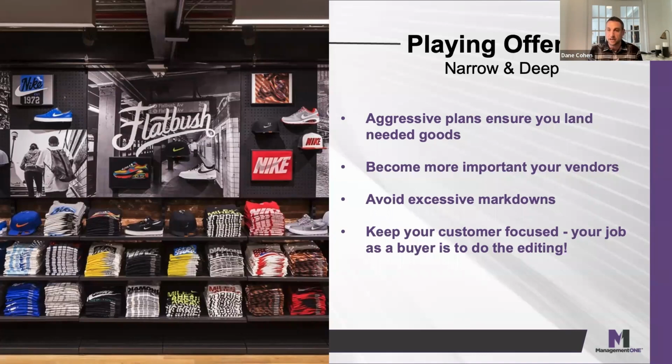It's when we start, how many vendors should we have in a product category, right? And it's four. So if we're looking at belts, you should have about four max vendors in that category. If you have 20 vendors and you have one belt from each, that is wide and thin. Narrow and deep means I have two brands that I love and I believe in, and I buy deep into them, and that's what I present to my customer.